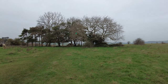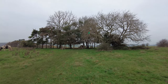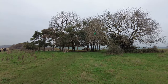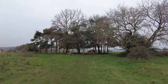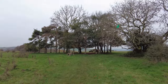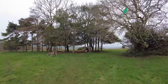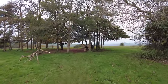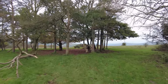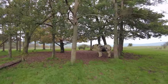And just up here is a little copse. This is a tribute to Baden-Powell, who founded the British Scout movement, and that children of all ages have enjoyed, and adults, for years and years. And this is a little memorial to Baden-Powell. And somewhere in here, there's a little plaque, or there used to be.